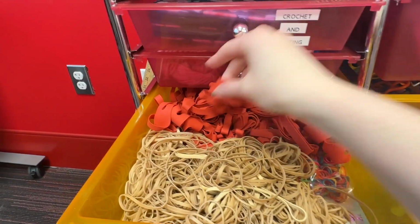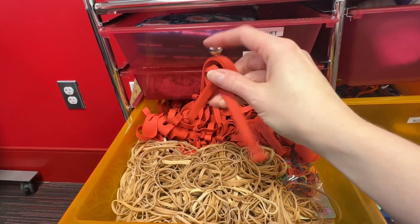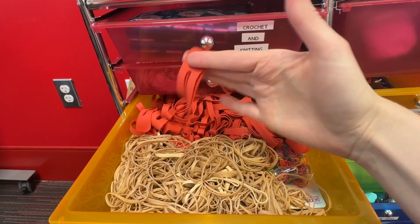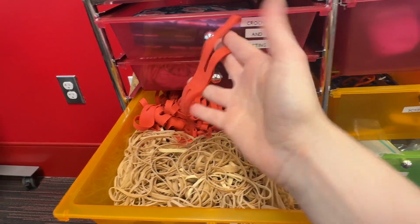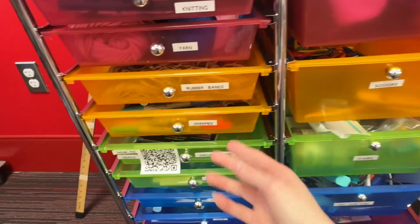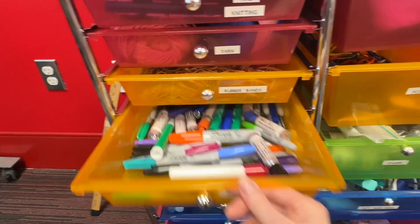Rubber bands. I think these are for when you repair books and you glue them back together, and this holds the book together while it dries overnight. I think. I'm not really sure. Maybe let me know if you think that's what those are. Then we have Sharpies, just random.